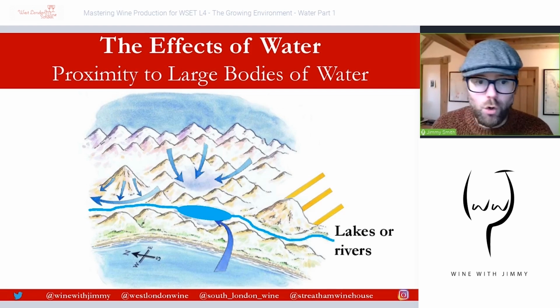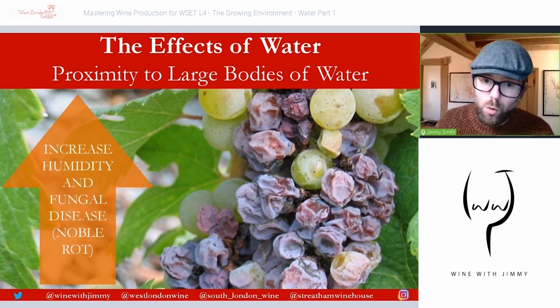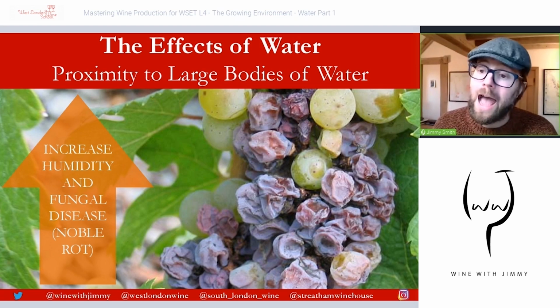Then you've got lakes or rivers, and the diagram here has a little lake in the middle with a river running into it and out of it. A lake or river can encourage breezes that may reduce the likelihood of frost, so it will have those cooling effects, so that's possible. And then finally, our last slide here is proximity to water can increase, of course, if you're near lakes, near a multitude of rivers, they can increase the humidity within the vineyards near there, which can negatively increase fungal disease.